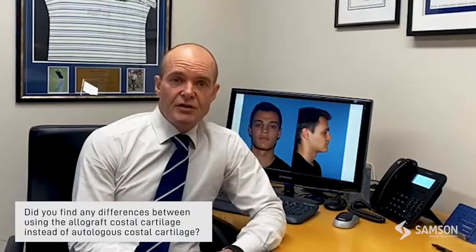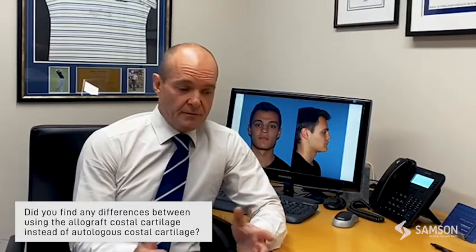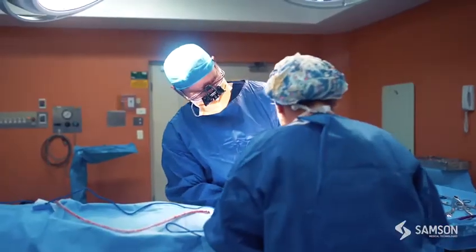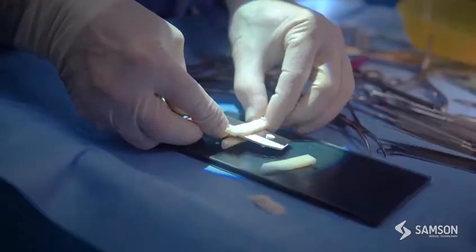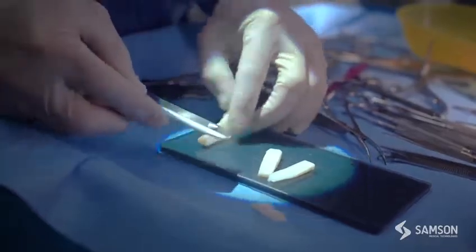Technically, I found using the cartilage was exactly the same as using native rib cartilage, which I've, as mentioned before, got a big experience with, so I'm very comfortable with what that feels like to carve, and I found no difference at all. If anything, I found it an advantage knowing exactly how much I was going to be able to get with the variable sizes that you can pre-order. I think there's a lot of benefits.